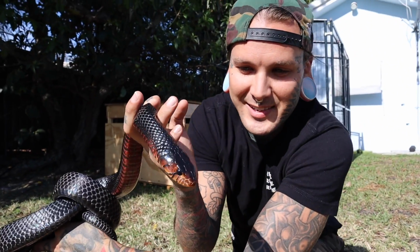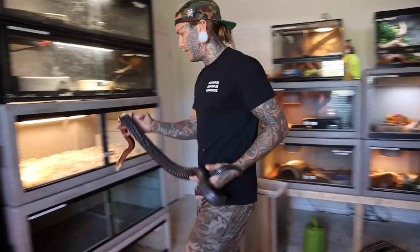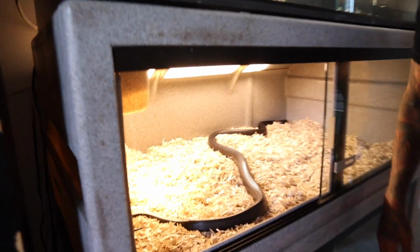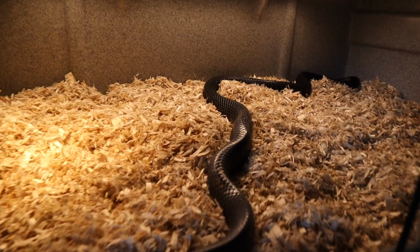All right, let's go put this guy in his new cage. Boom, back in the snake room. Look at this. It just doesn't do it any justice in this room. It's like, oh yeah, black snake, cool. All right, so let's put him in his new cage. I gotta take his old water bowl out. Look at that. Look how awesome that snake looks against that light aspen. Super cool.